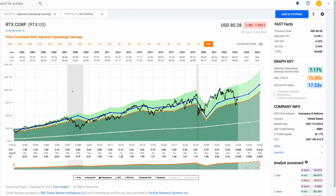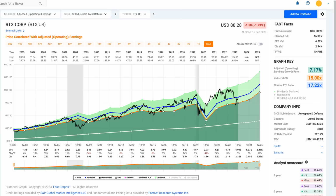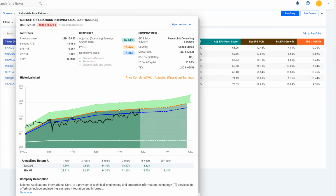This is the old Raytheon United Technologies merged company. Most of this historical graph would be the old United Technologies. It did falter a little bit during COVID, but it's back on the growth train. PE ratio is 16. I would have been a buyer back here when the PE got to 14.56. But what I'm really showing you here with these examples is how you can just change the screen ever so slightly. I'm just going to go through one or two more here.